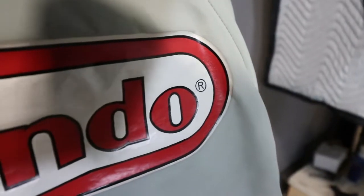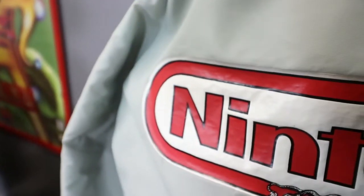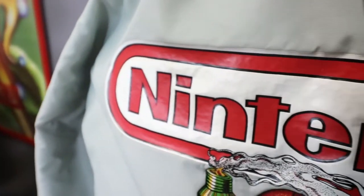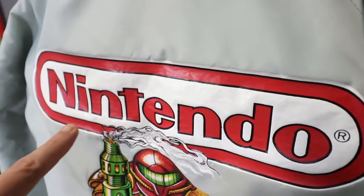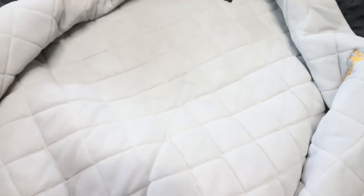The back image, regardless of what image is used, is always screen printed and will either be Samus, Link, or Mario. The screen printing here is very good quality, so check to make sure that the lines are sharp and it doesn't look like it was printed with an inkjet printer. The screen printing on the back and the breast will also pucker or curl at the very edge, and this is just indicative of age and is a very good sign of authenticity. Lastly, every counselor jacket I've seen uses a gray fabric lining that is quilted in a diamond pattern.